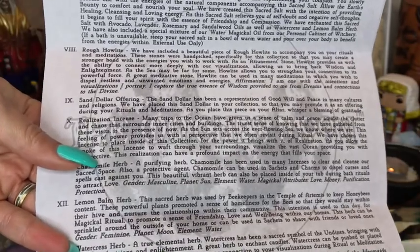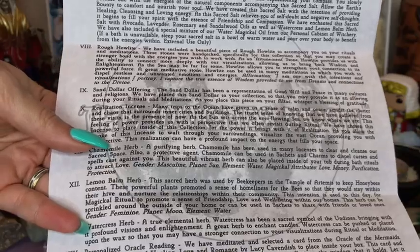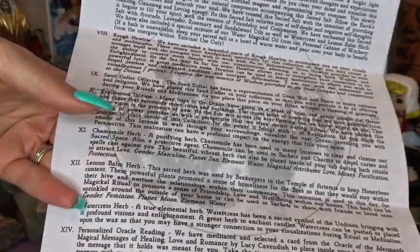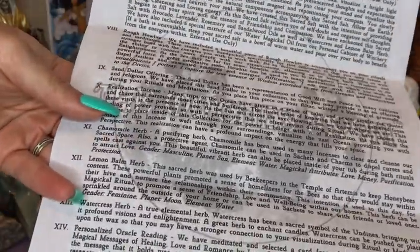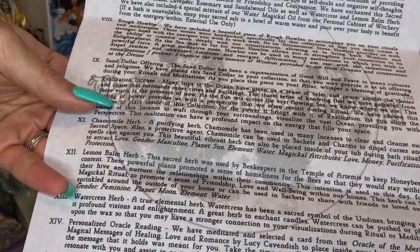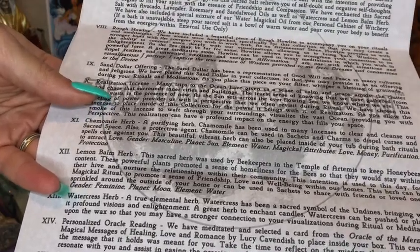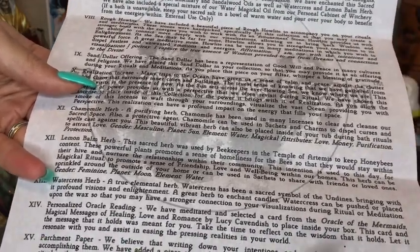The Witch's Moon also always includes some incense. So in this particular box, they've included the Realization Incense right here, number 10. It says, many trips to the ocean have given us a sense of calm and peace amidst the clutter and chaos that surrounds the inner cities and buildings. I feel the same way.